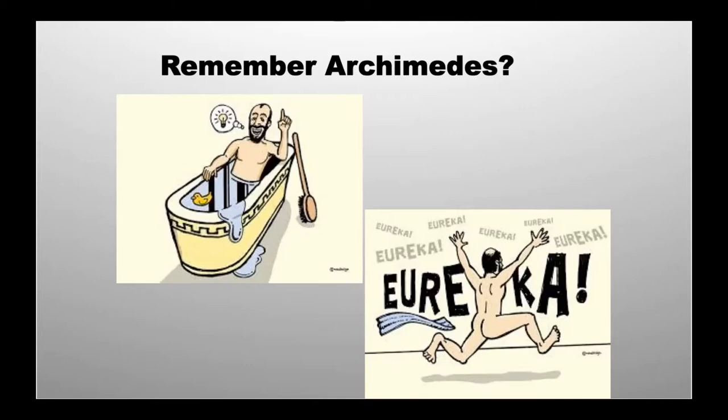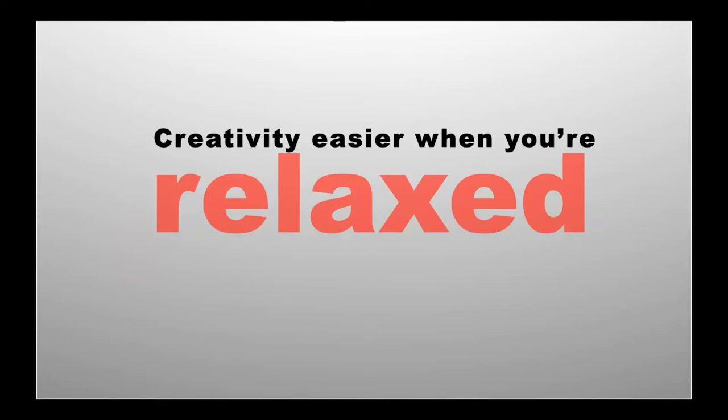Well, we've all experienced it. After a tough day, we have a bath. We sing in the shower. There's something about the connection between water and the bath which helps us feel relaxed. And so creativity seems to work much more powerfully when we are relaxed. So that's my first tip to you. How do you get relaxed?